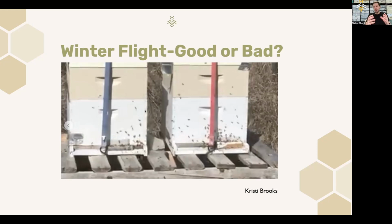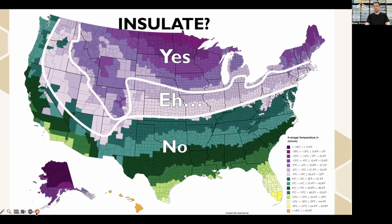But I say all that to maybe reassure you a little bit that when you get a cold winter, and the bees are clustered, that's a good thing. That's not a problem. When we get weeks below freezing and the bees can't move, that's not a good thing either. But bees out foraging every day isn't a good thing either.